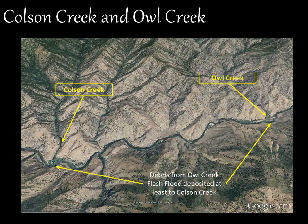Here's a Google Earth image of both the Colson Creek and Owl Creek drainages. Thunderstorms during the early summer of 2013 produced intense rainfall over this portion of the burn scar, indicated by the yellow arrows.